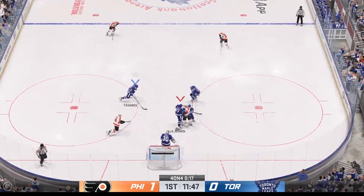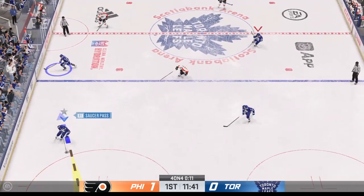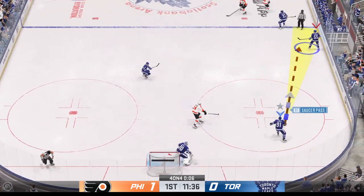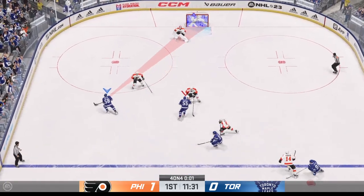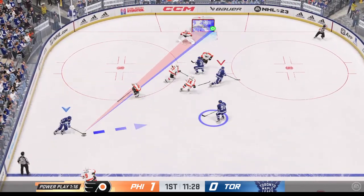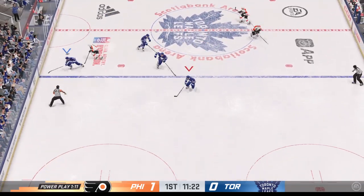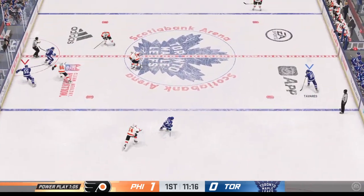Puck scooped up by Ristolainen. Too much congestion in front. Toronto's got a hold of the puck. Quick pass to Bunting. Gains the zone through center. Penalty expires and the PP unit gets set to go to work. Philadelphia's on the attack. Toronto's grabbed a hold of the puck.